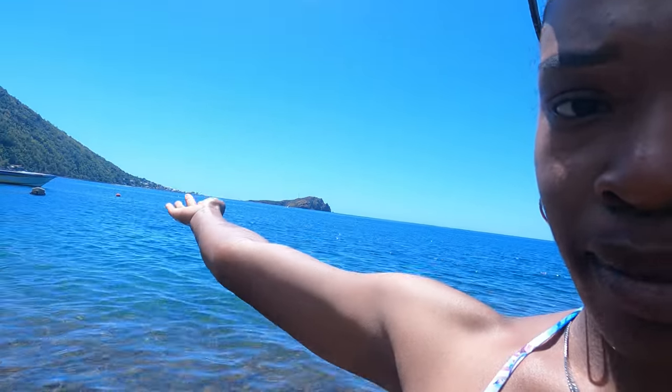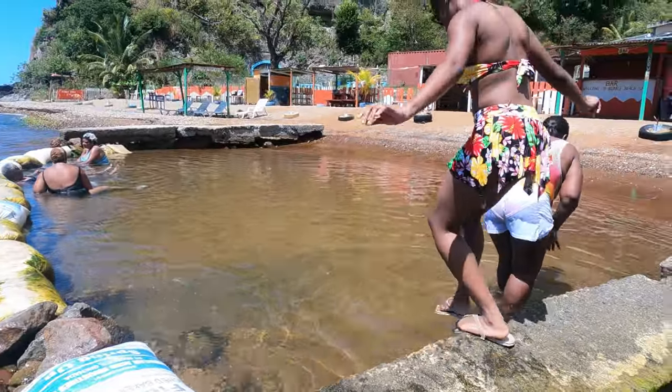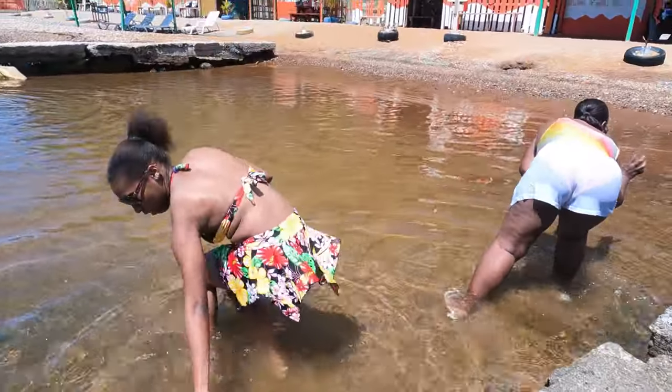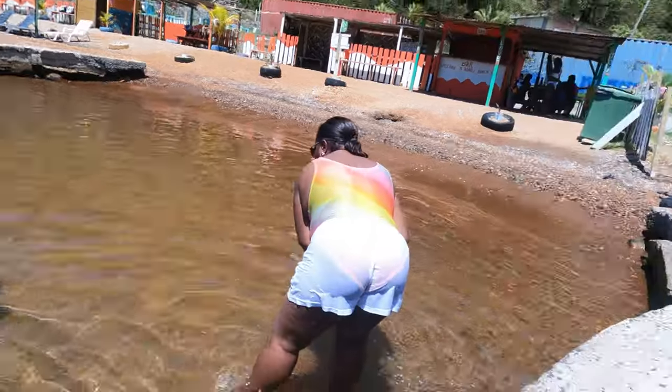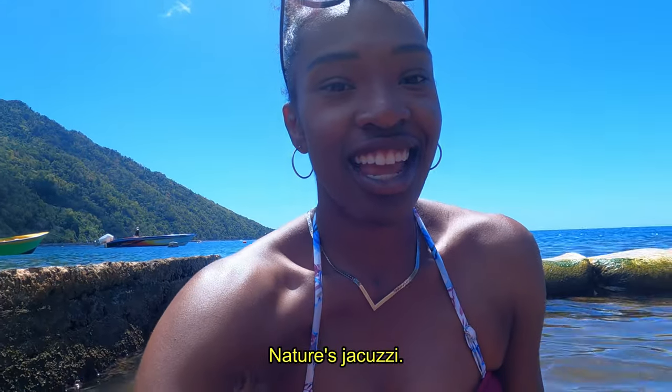And then all the way over there is Scott's Head, and that town makes up the rest of Scott's Head. And here is the little Bubble Beach where they close the section off so you can actually sit in the jacuzzi. It's a natural jacuzzi. So let me get in. Oh, it's so warm. Ooh, this is a jacuzzi. You like it? Yes, a natural jacuzzi.